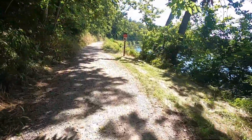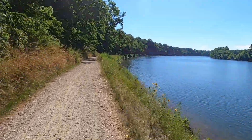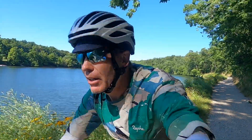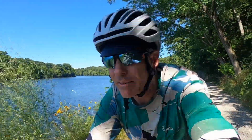I love this section of the trail. You're just rolling through the woods and all of a sudden it opens up and you get a wide sweeping view of the river. And then you get to ride like on these concrete pathways abutting the river. So it's a really, really fun experience.